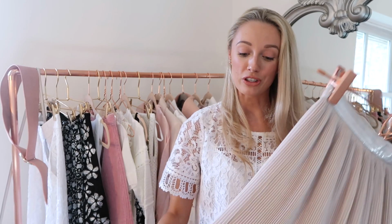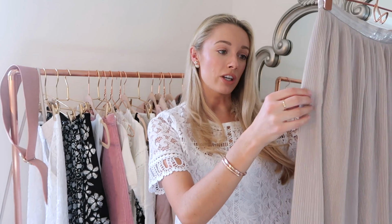I actually wore this with the top that I'm wearing now. I thought it worked really beautifully. This is a little different to normal midi skirts in that the pleats kind of widen at the bottom. I think this is called a knife pleat, where they're really thin and then they widen at the bottom, which is just a really nice effect and makes it extra floaty.